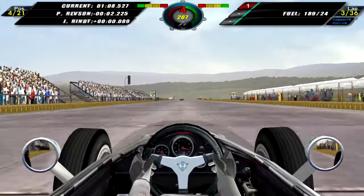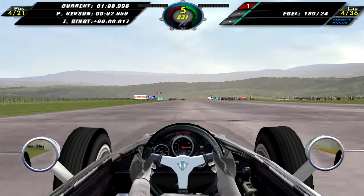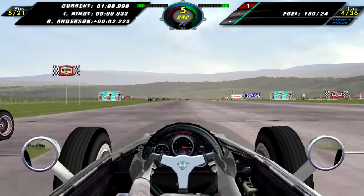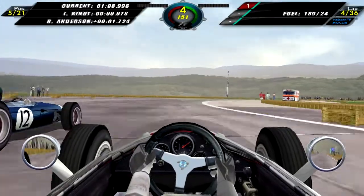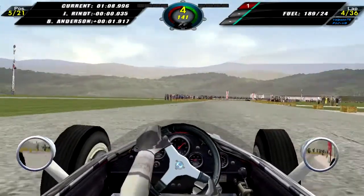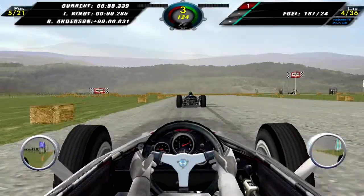our Honda here, as I managed to eventually overtake Jochen Rindt for 4th. Now chasing after Peter Revson once again, but as we come into turn 1 here, Jochen Rindt manages to keep his car in front of us. So he managed, for the time being, he keeps 4th.